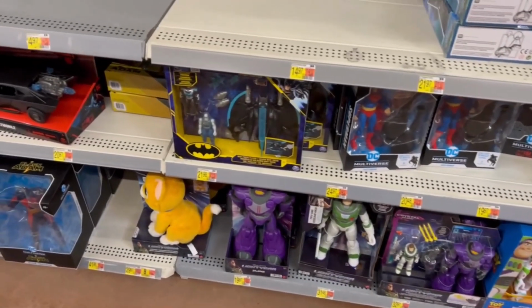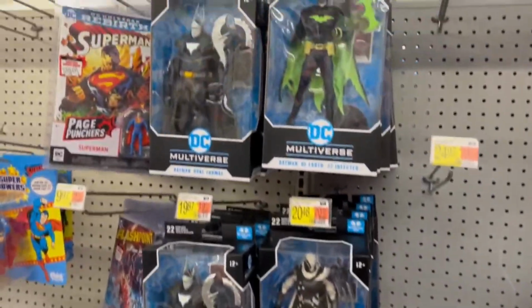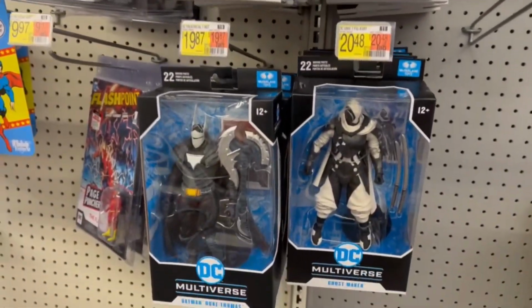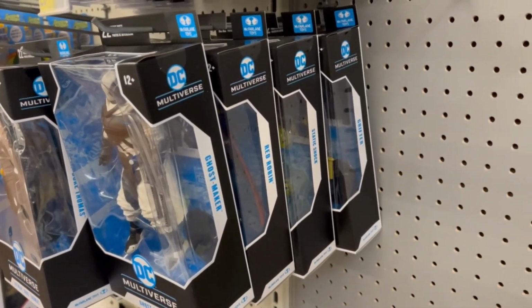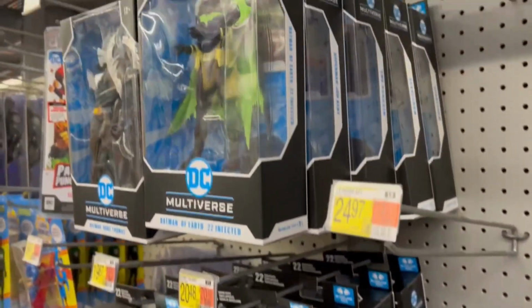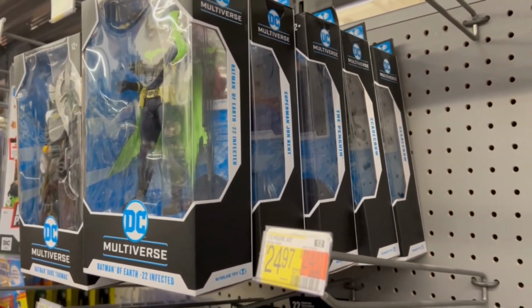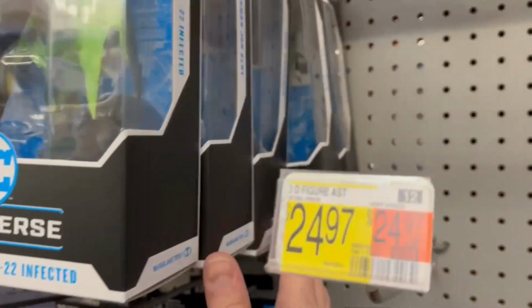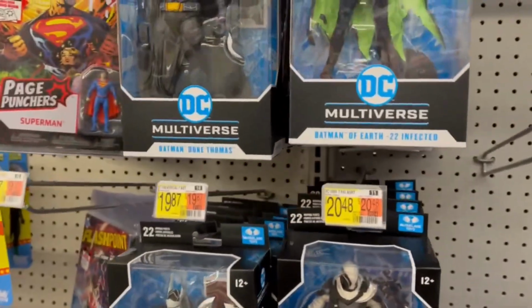Okie dokie, we will look at the rest of the toy aisle in a minute, but I did come straight to McFarlane. And yes, they've got a restock in here. Let's see what they've got. Ghostmaker, Red Robin, Static Shock, and Grifter. And those are the ones they had the other day. We're going to look at that Earth 22 Batman. And we got Scarecrow back there. Is that the one from... Yeah. Let's take a look at this Batman.